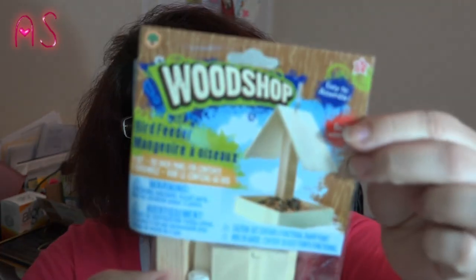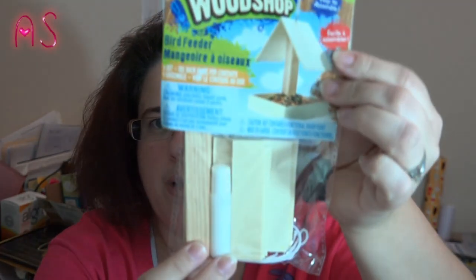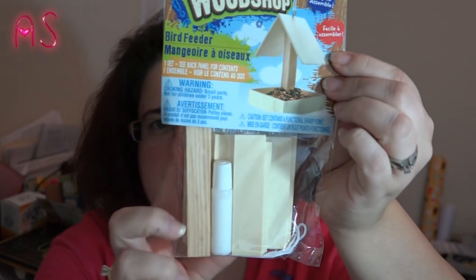And then, let's see, what else? I bought her this Woodshop bird feeder. It comes with everything, and there's the instructions. She's got one of those little posts that you can hang like a decoration on or a plant on, and this will be perfect for the little one that we have. So we're gonna do this and decorate it.